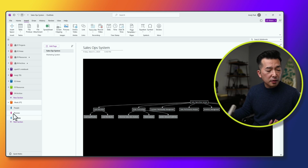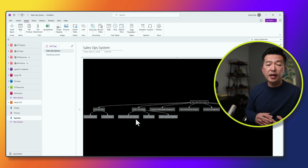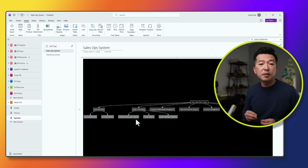So the processes that I just showed you could be part of a sales ops system. This system's goal is for efficient sales processes. Its components include lead generation and order forecasting, as we saw them in the process section. These parts interact through data analysis, tools automation, and reporting, all dependent on information from the sales team and the marketing efforts. So in this section, I'll gradually document my understanding of each system within the business.